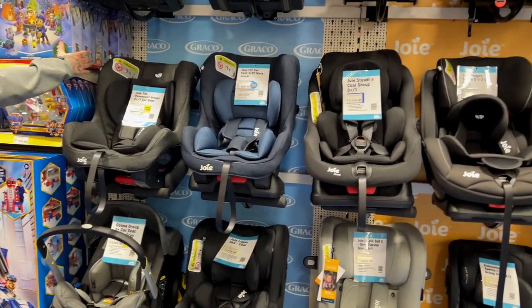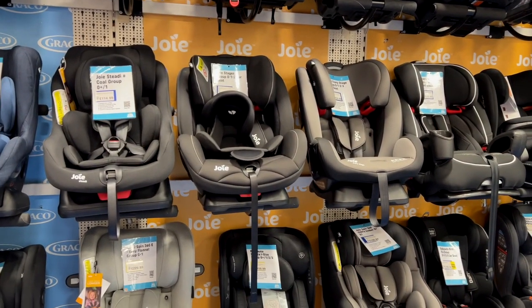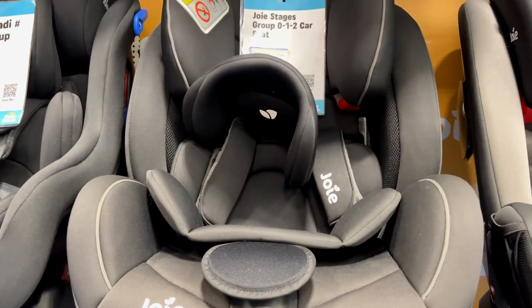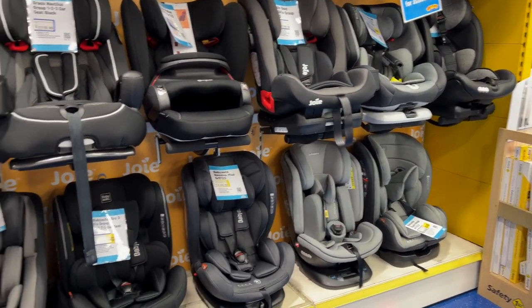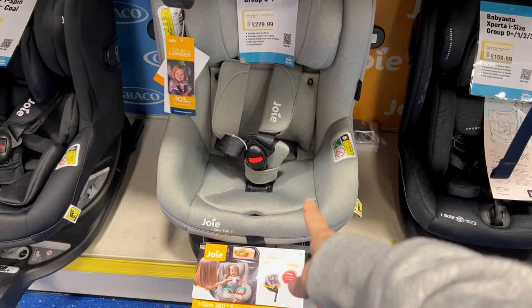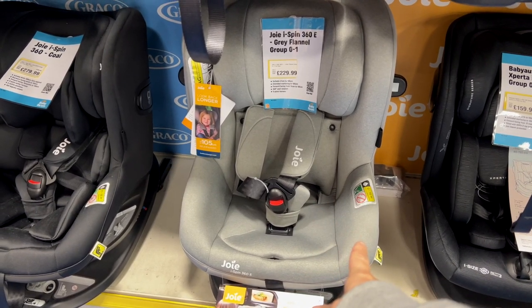I'm in desperate need of a new car seat for Mini May because she's just too chunky for us. But I really want the Joie one, is it? I think that's how it's pronounced. I really want one like this, but I wanted the one that turned. But there are some really nice ones. It's so hard to choose a car seat, don't you think? Oh my God, I love this one. I think I want this one. It's £229, but I really like it.